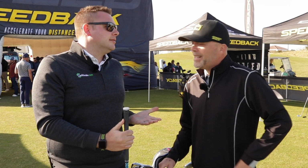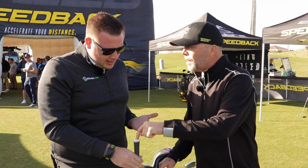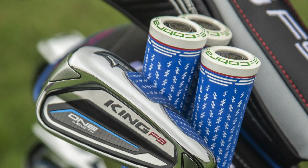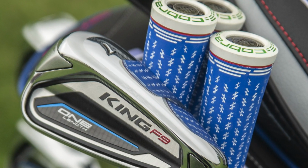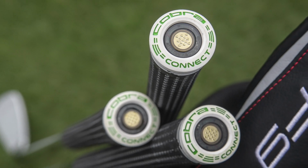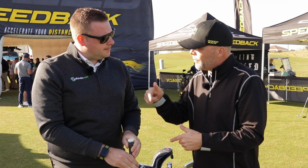What is Cobra Connect? It is a very simple system. Sensor in the end of the club. Yep. That detects when the club has been hit, sends a transmission to your phone, or to your soon-to-be watch, on your wrist. Very good. And it lays a GPS signal right there, a mark. Yep. It says, okay, you've hit your driver right here, Ryan.